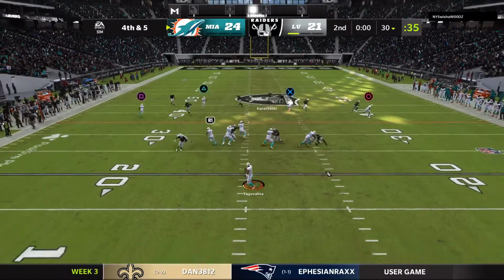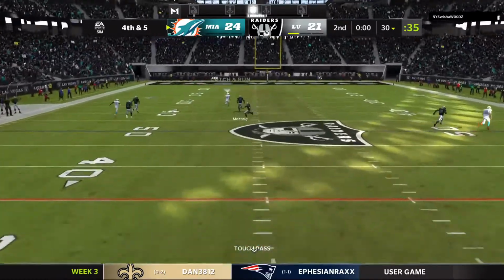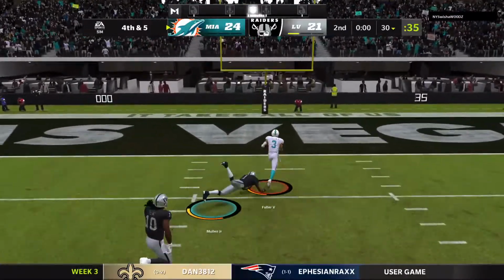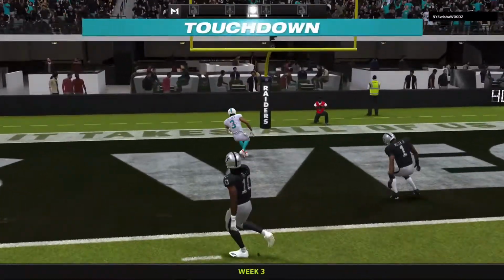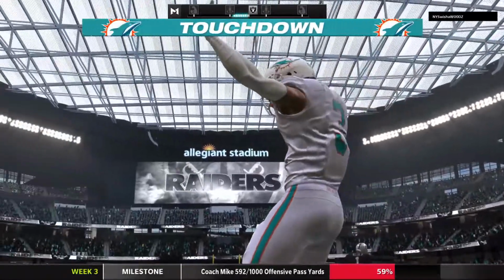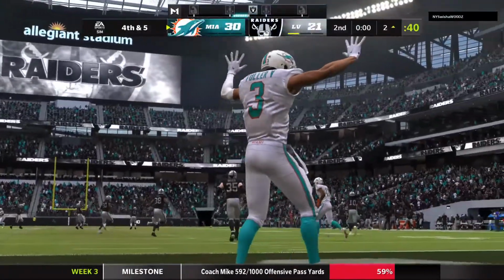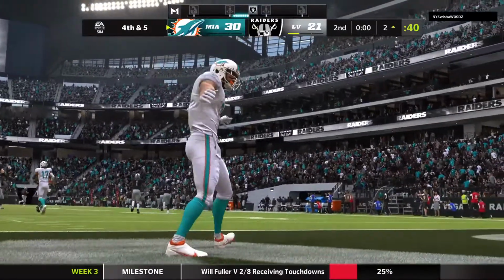Tua, the final shot before half. He's letting this one go for Fuller. Pass caught by Fuller, well done. And he's in for the touchdown on the final play of the first half. The prayer is answered. How did they get that done?